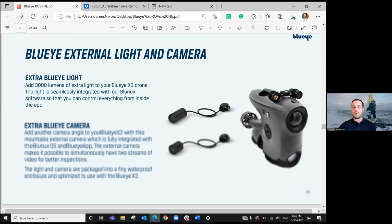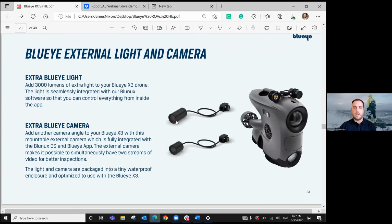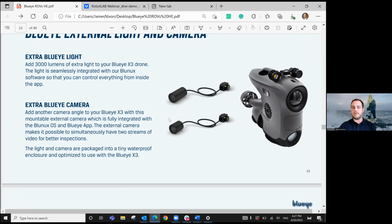The external light and the external camera are particularly helpful when trying to survey something in a high current. So that way we can keep the ROV hydrodynamically pointed into the current and then look perpendicularly with our external camera. Also particularly helpful when you have a gripper attached so that maybe you can get a good bird's eye view of the thing you're trying to grab.